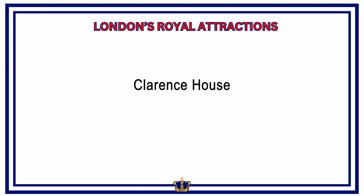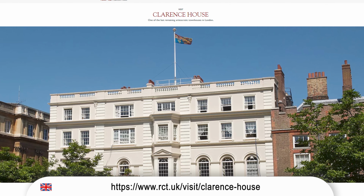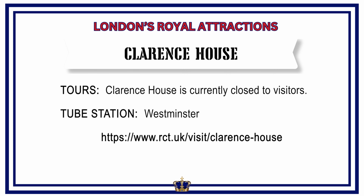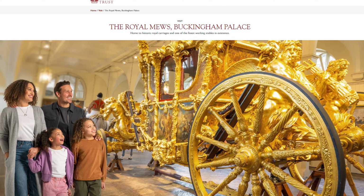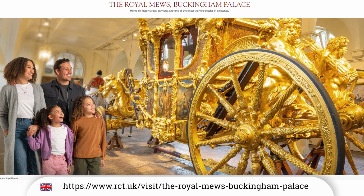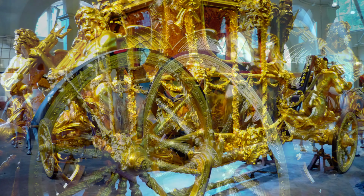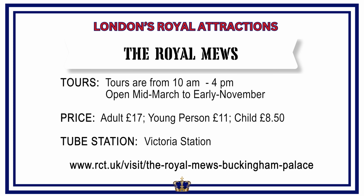Clarence House has been a royal residence since the 19th century. Queen Elizabeth, the Queen Mother, called Clarence House home for almost 5 decades. At the present time, Clarence House is closed to the public. The Royal Mews at Buckingham Palace is responsible for the upkeep of the royal carriages and horses. So, if you want to see the 260-year-old gold state coach that was used in coronations, well, this is your place.